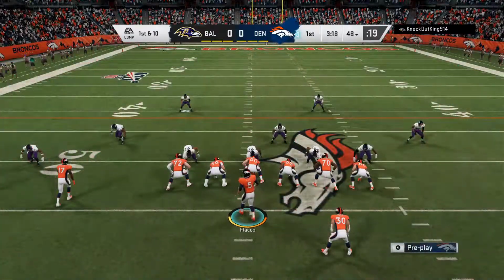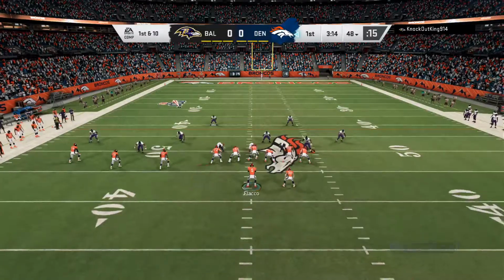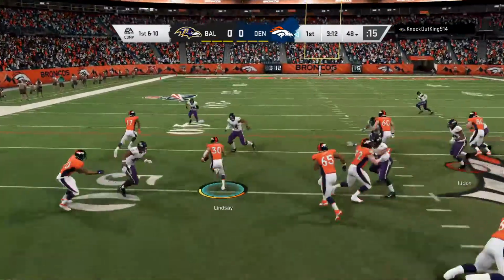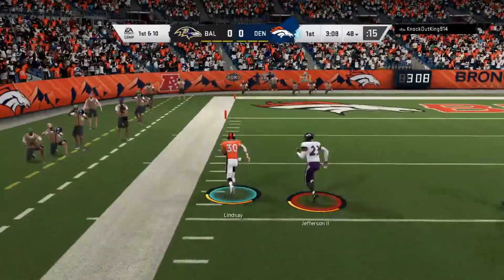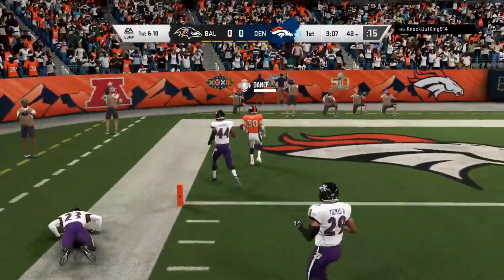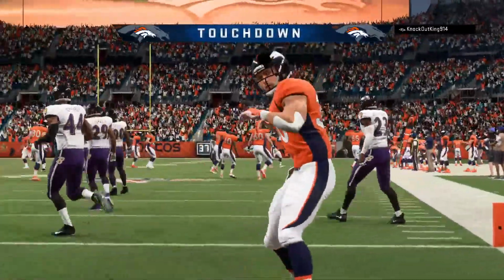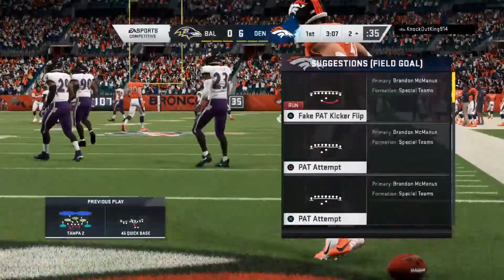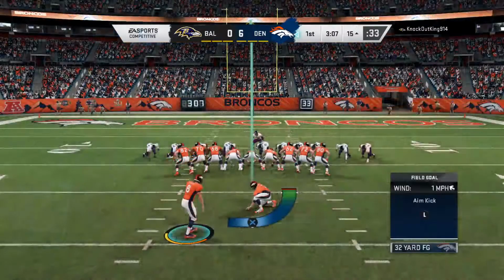Two first downs have them up near midfield now on 1st and 10. On 1st and 10, it's Lindsay. Oh, he's got some breathing room. And all the way home for a Bronco score. Phillip Lindsay, 52 yards. And they are able to strike first here on their opening drive.